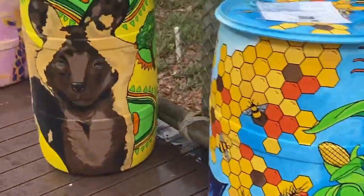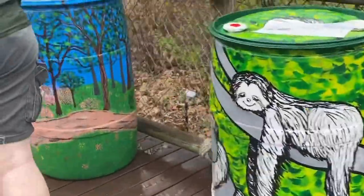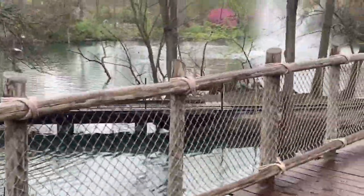Wow, look at the trash cans here. What a work of art. And what a fountain here. And today it's raining and I'm like, hope I don't fall.